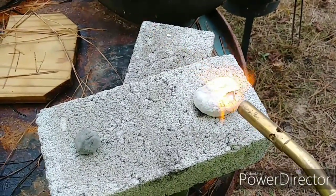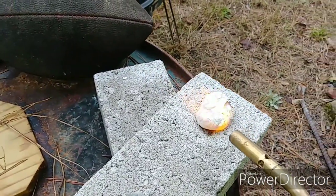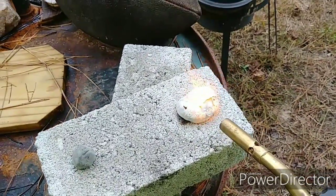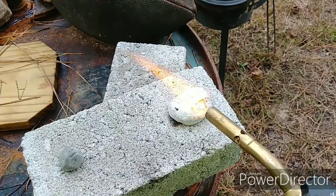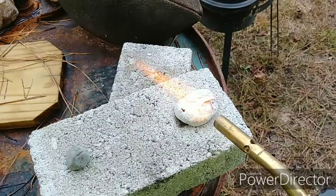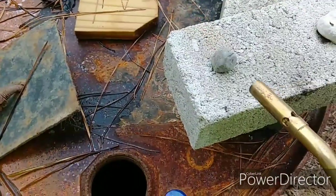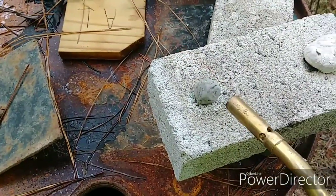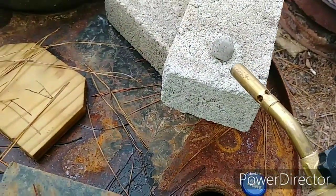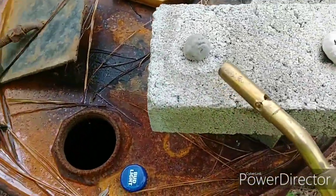It's layering off. Now, that calcium carbonate will heat up and release the carbon dioxide, and I was thinking it'd maybe cure it, but I don't know. It's going to turn into calcium oxide, essentially, once it gets hot enough. It still bubbles. Let's try the Portland cement here. I am not getting the same reaction. Oh boy, that's really interesting.